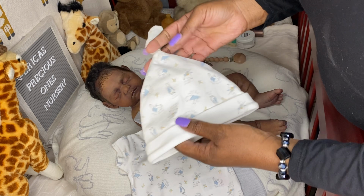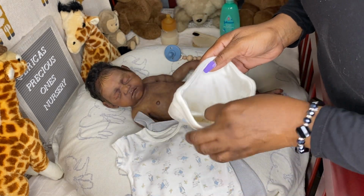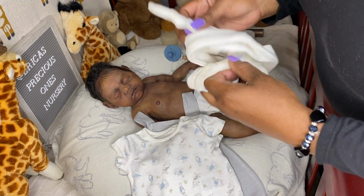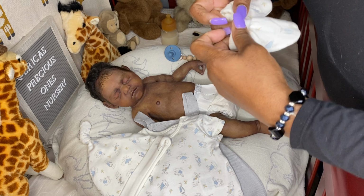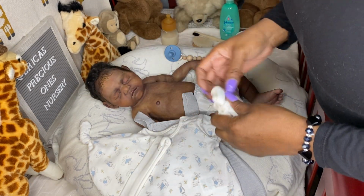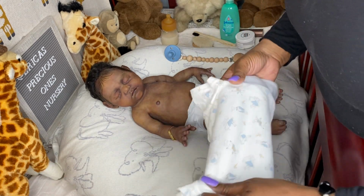And then it has this cute knot tie matching hat, but I don't think I'm going to put the hat on because I just did his hair. So I don't think we're going to do the hat today. And then it has these hand knits. I don't even know if I'm going to put these on. They look so little. They barely want to stretch, so I don't know if I'm going to put these on his hands. We'll see. So that's what I'm going to put on him.